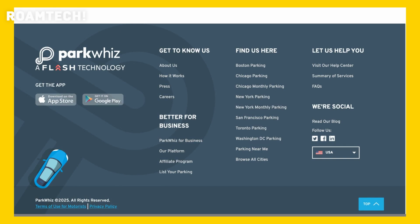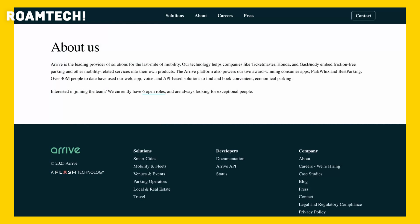By streamlining the parking process and providing competitive rates, ParkWhiz eliminates the stress of finding parking and lets you focus on enjoying your outing. So next time you need parking, visit parkwhiz.com or download their app and experience the convenience of pre-booked parking. They really make parking simple, don't they?